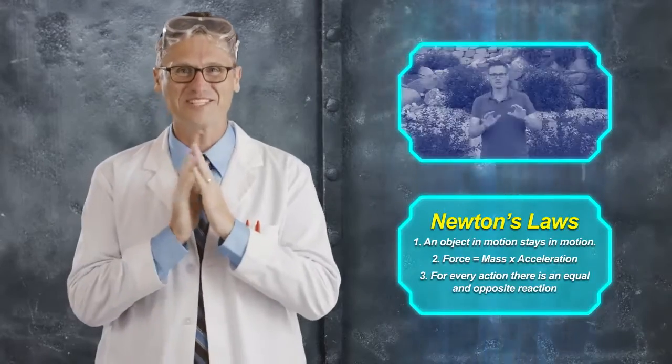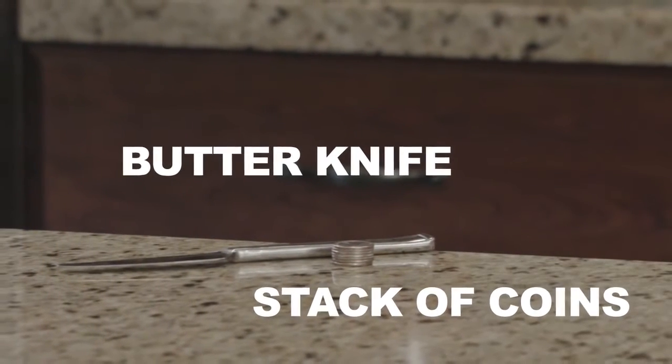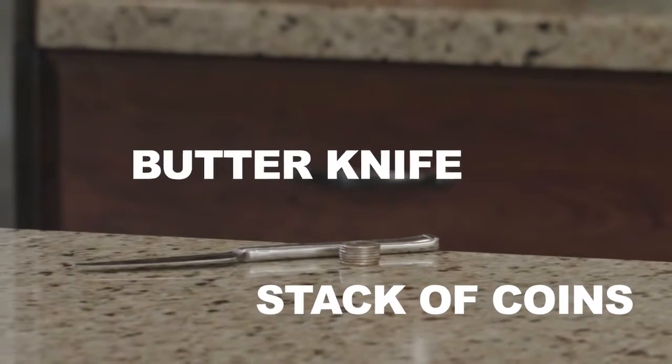Oh, let's play with inertia. You'll need a stack of coins that are all the same, like all pennies or all quarters, and a butter knife, but nothing sharp. I don't want my little boy getting hurt.